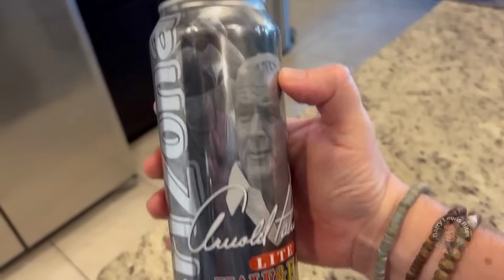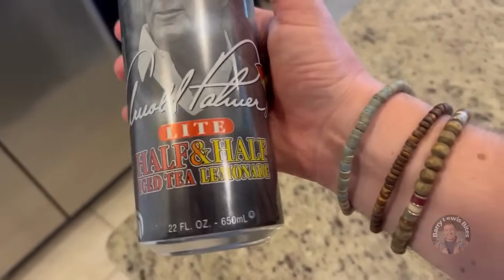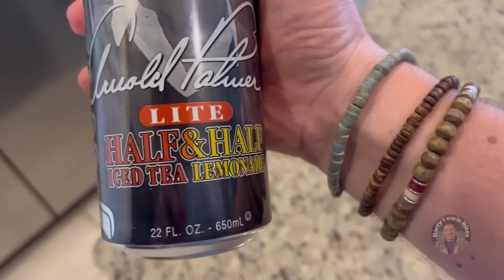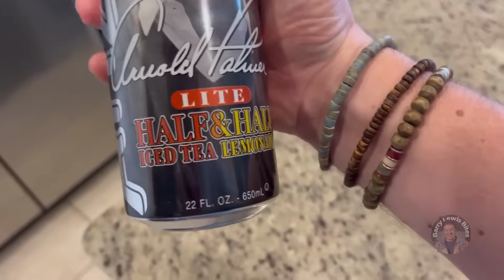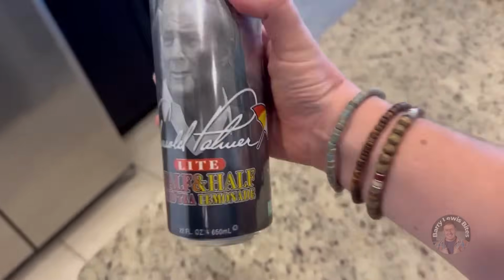Well, it is to me anyway. That is Arnold Palmer on there, who I think is a famous golfer, because that's him teeing off on it, and this is light. So whether it's just alcohol, I don't think it is, but half and half, iced tea, which is very popular here, mixed with lemonade. And I thought, that's amazing.